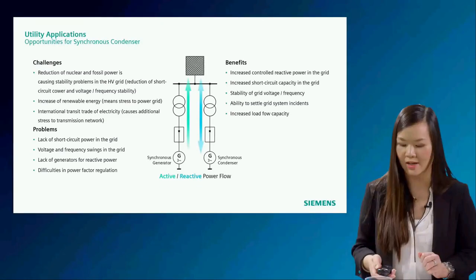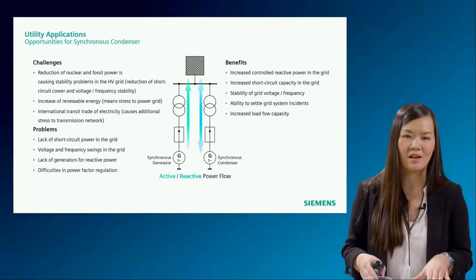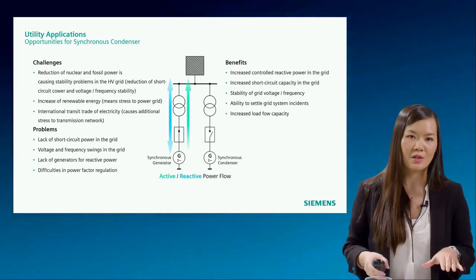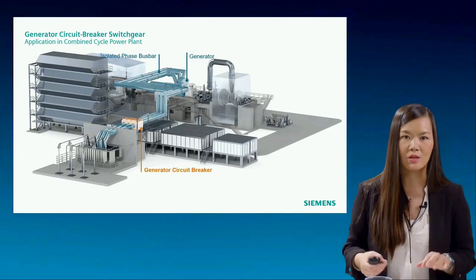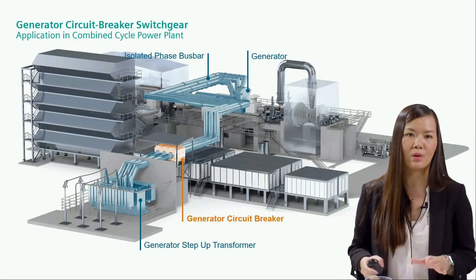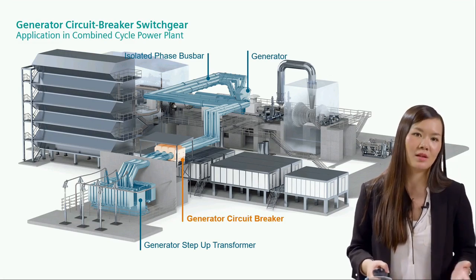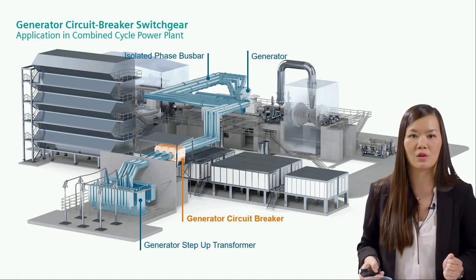But as you remember, this webinar is about GCB. So I would like to jump into the next slide, talking about the challenges a GCB is facing when using a synchronous condenser. To show you that, I would like to use an example of a conventional power plant, because at the end, the main challenges for the GCB are similar, whether you use it in conventional power plants or for a synchronous condenser.